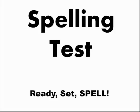Spelling test. Ready, set, spell. 1. Pear. Pear. 2. Apple. Apple. 3. Mango. Mango. 4. Banana. Banana.